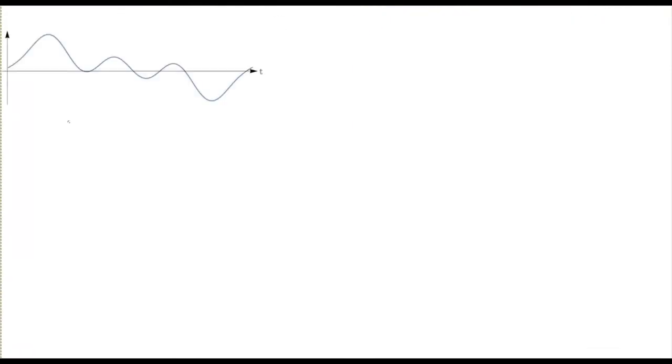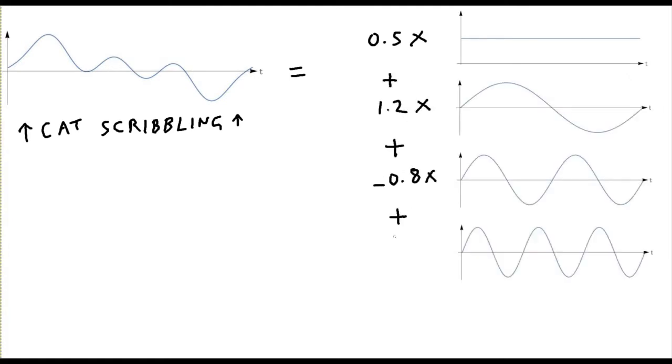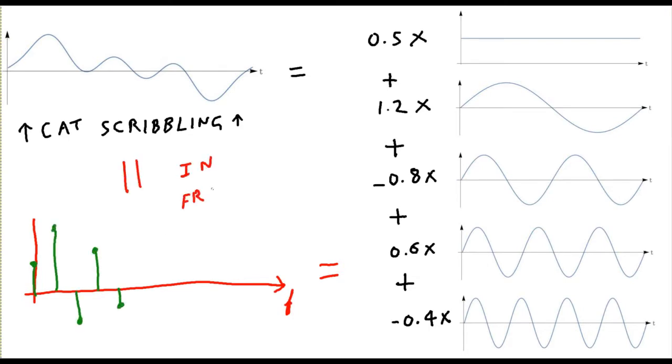Now the great thing about monofrequency sine waves is that they form a complete basis set. What that means is that any arbitrary signal in time, like this one a cat would draw while playing with your mouse, may be represented as a sum of a whole bunch of sine waves with definite weights or strengths. This lends itself to a frequency space visualization of the same signal, where we can see what frequency components it is composed of and to what extent.